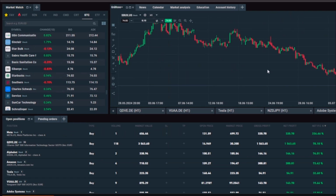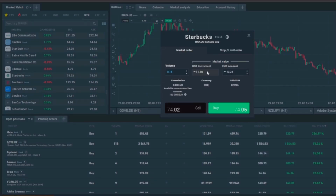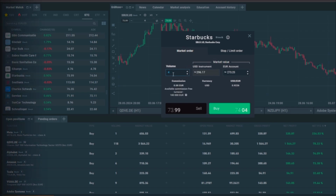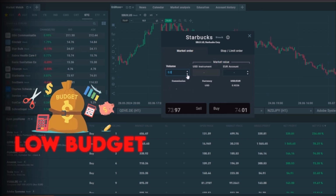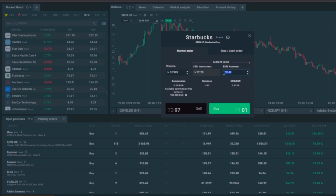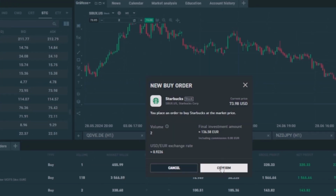Now, to buy shares, we can right-click on the chart and select the option that says New Order, and we just have to choose how many shares we want to buy. With XTB, you can buy whole or fractional shares, which is an excellent advantage if your budget is not very high. For example, if you want to invest only 10 euros, you can do so and buy approximately 0.15 shares of Starbucks. In my case, for this month, I will buy 2 shares. Now we just have to click on the green button that says buy, confirm the order, and it's done.